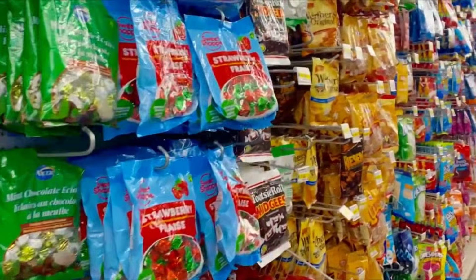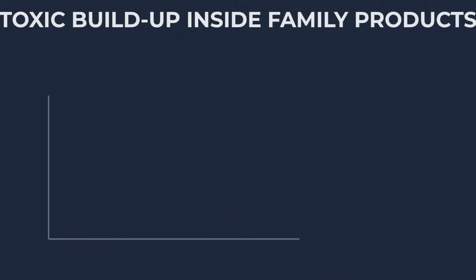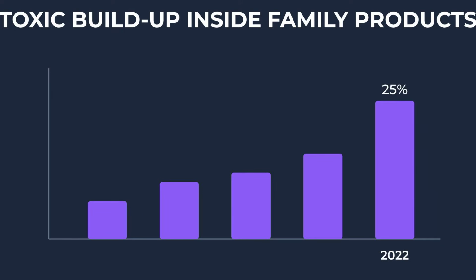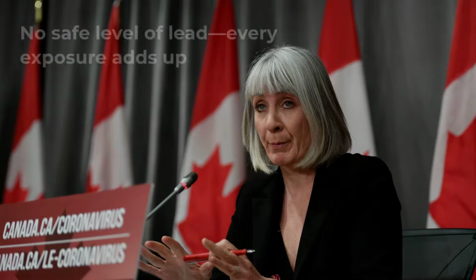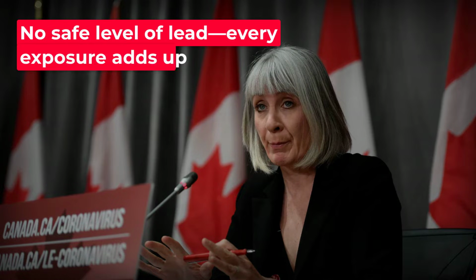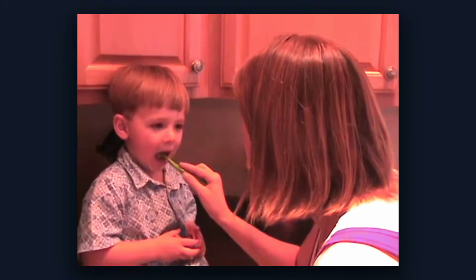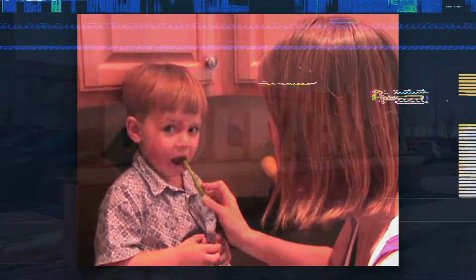The concern goes beyond a single bad batch or a rare recall. Health and environmental groups point out that these chemicals can build up in the body over time, especially when they are used daily or by children. There is no safe level of lead, and even low exposures add up. For households where budget constraints mean buying more from discount stores, the risk is not just about one product. It is about repeated, long-term contact with items that may seem harmless.